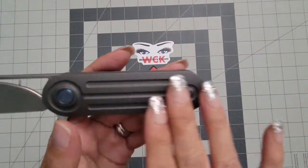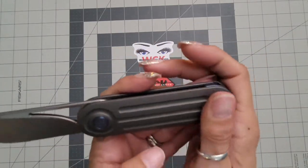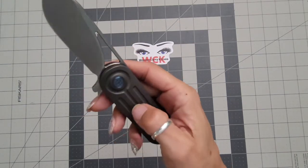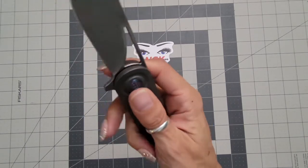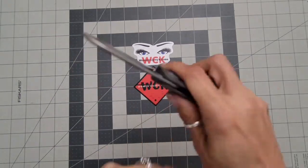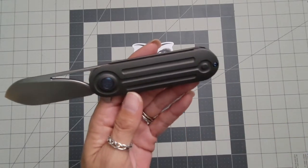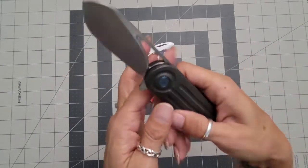You have some, what they would call, micro texturing. It's not something you can really see. You can definitely feel it, but it's not overly done, if that's the word I want to use. They don't overdo it. But it does give you a really good grip on this one. You also have the deep grooves, the deep milling on here, which is really nice. And overall, it just gives a great feel in hand.